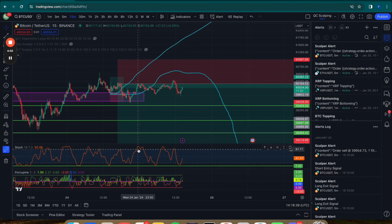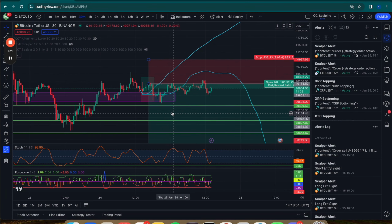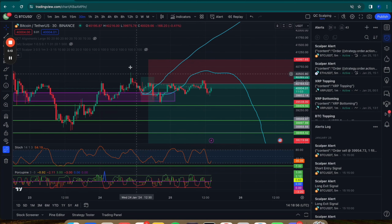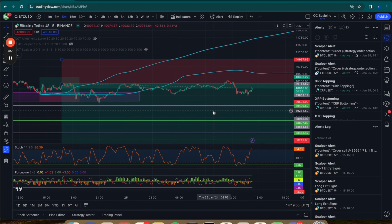Which is that we need to make sure that the stochastic is aligned, and then we can expect the stochastic, when it is oversold or overbought, that the price will follow that. And we don't do that only on one time frame, we do that on multiple time frames, and we need to make sure that they're aligned on multiple time frames, and that the multiple time frames say the same thing. So this is a prime example of that.